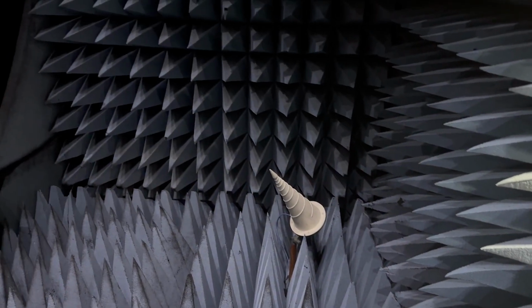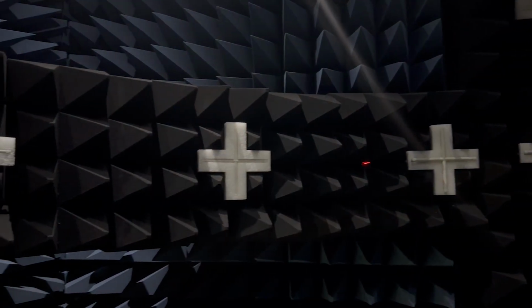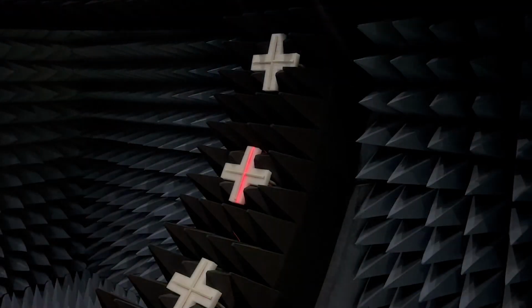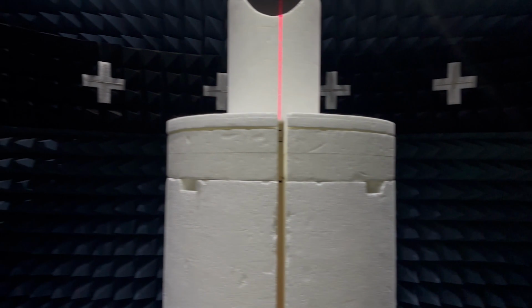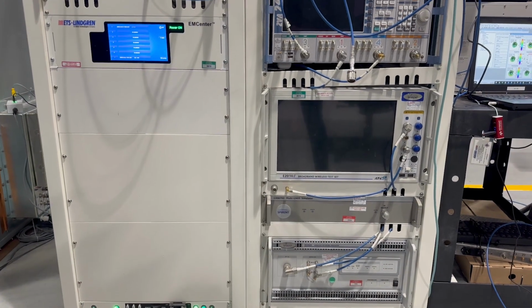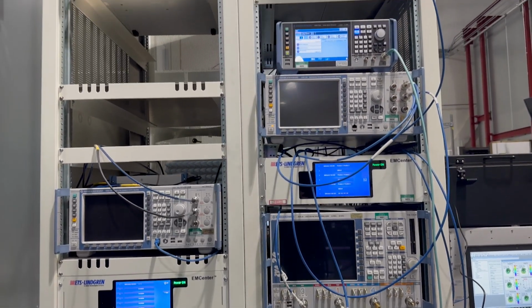We have two rings, the vertical ring and the horizontal ring, so it covers 360 degrees. The horizontal ring is for MIMO. If you're just doing a SISO test, a single antenna system test, you don't necessarily need the horizontal ring. What the vertical ring does is switch the theta angle electronically, which saves a lot of test time compared to a single antenna, where you have to mechanically switch the positions.